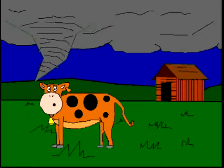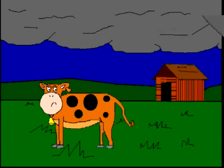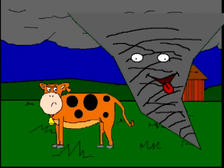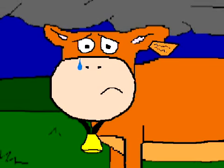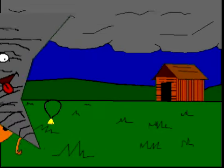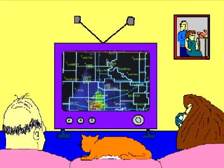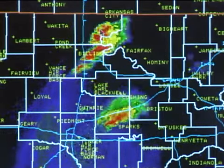However, the best warnings do not work if they are ignored. Unfortunately, when Mr. Gray sent down a tornado, Moo Moo's friend at a neighboring farm, Chip, didn't seek shelter. So what should you do when a warning is issued and the radar image on the television shows the tornado is headed towards your house?